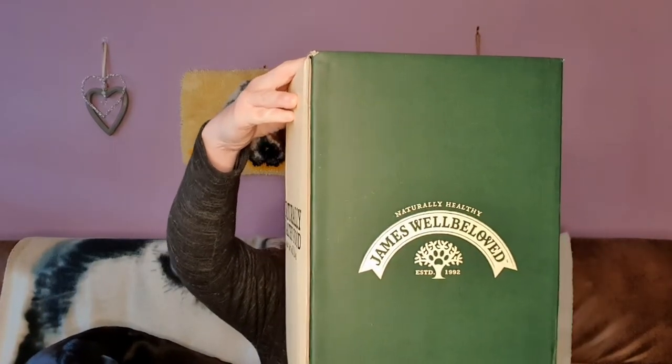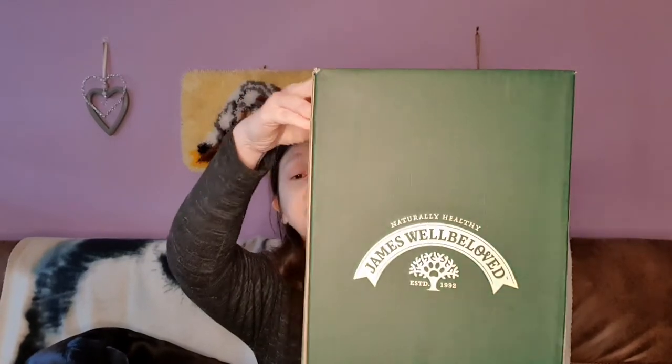So it's from James Wellbeloved, and it's naturally healthy dog food that your pet will love, apparently. Now, I haven't opened it. It was basically just this that was in the bag when I opened it. So I thought, I'm not going to open the box. I'm going to wait until I'm filming it, and we can look together. So the dogs are going to love this one. Right, I just opened the box, and that's what I see.